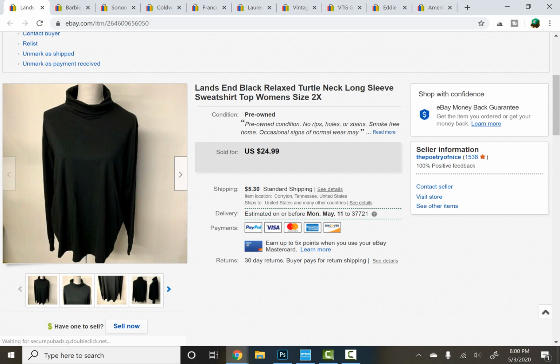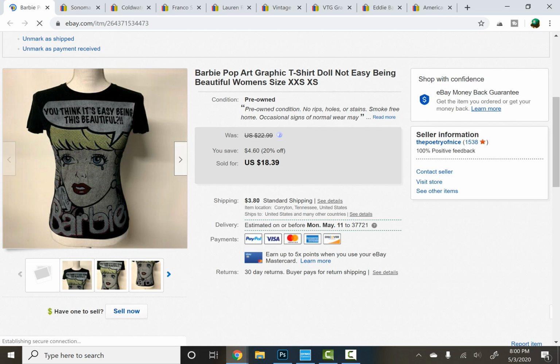Land's End black relaxed turtleneck. I grab these when it's a filler bag, when it's super, super cheap, because to me they are just pure bread and butter. And this one, 2X, I love those plus sizes for Land's End turtlenecks, especially the long sleeve ones. This one sold for full asking price of $24.99 plus shipping. So I always grab them, I swear by them.